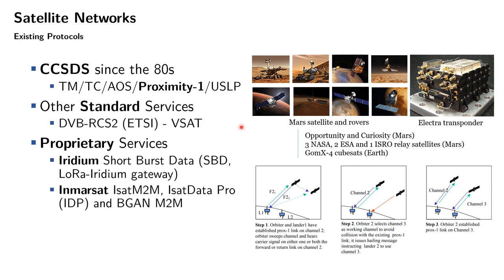What we can say from this is that USLP or Prox-1 are actually attempts to go to multi-node networking in space, but the design and the operational ground for these protocols are very limited in terms of number of nodes. We are talking about likely a few dozen nodes on the surface in the midterm. So you can imagine that we're far from having coverage for thousands of nodes.